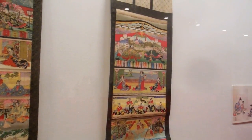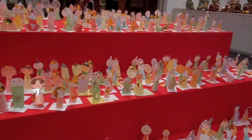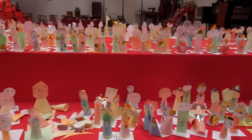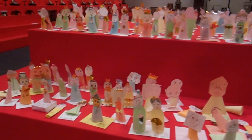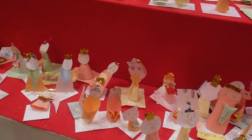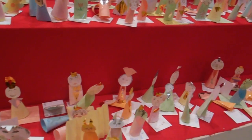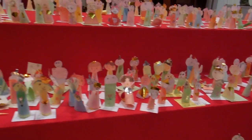Very, very cool. So just to keep it interesting, because it's really about little girls, for the young kids they had this set up as well, so the kids could come in and make these little dolls out of paper. And this is a common thing to see this time of year. You'll see these in people's genkans and things as well.